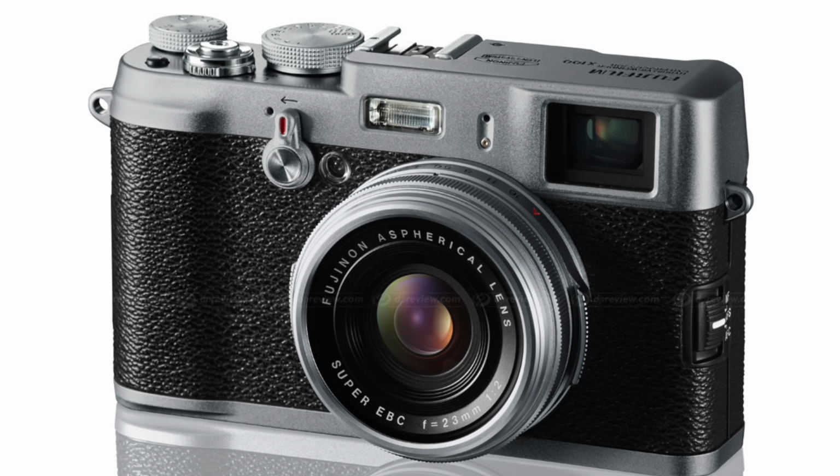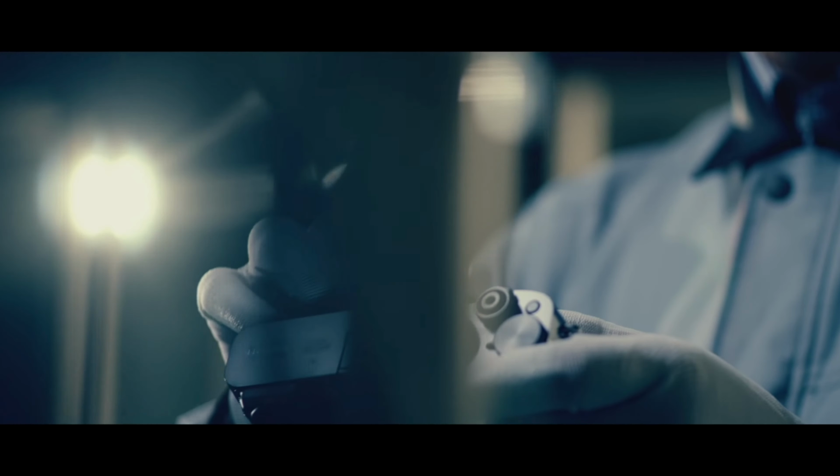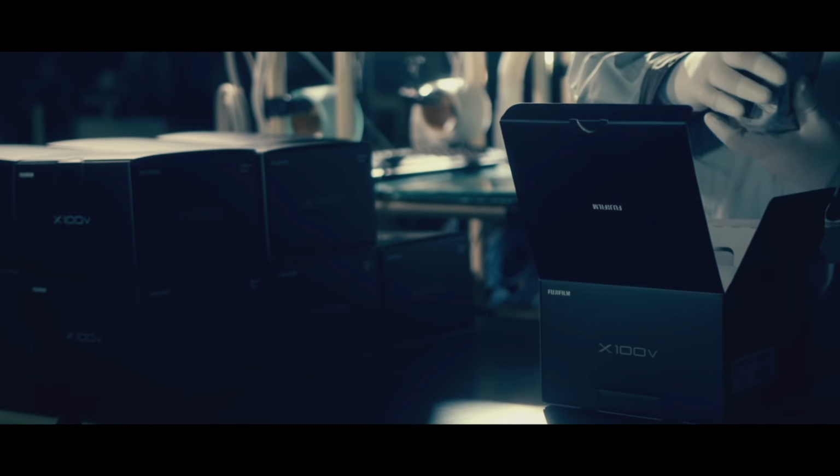This is a 12 megapixel APS-C fixed lens camera. So it does come with a fixed 23mm f2 lens. That lens is actually really beautiful. This camera was kind of groundbreaking when it came out, especially for street photographers. It's a really beautiful photography camera. The colors are stunning. The pictures that are coming out of it are just really nice, crisp, punchy images that I personally loved. I owned this camera for a long time.